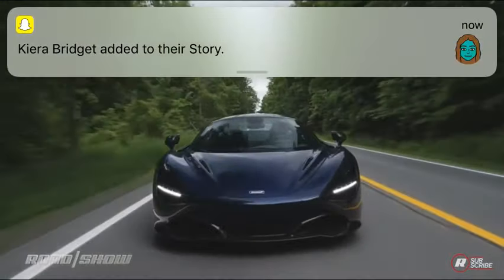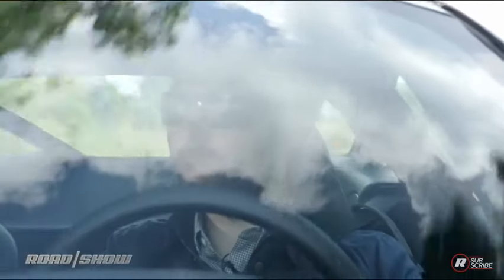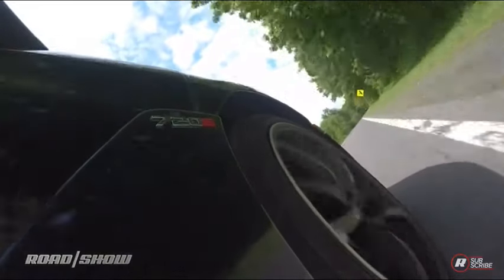Since everybody's going to be a stereotypical American and ask the wrong questions about cup holders, let me ask the right questions that you should be asking. Starting with, if the car makes 710 horsepower, why do they call it a 720S?